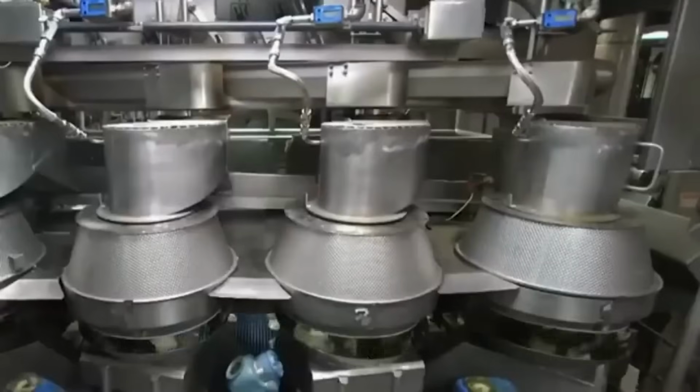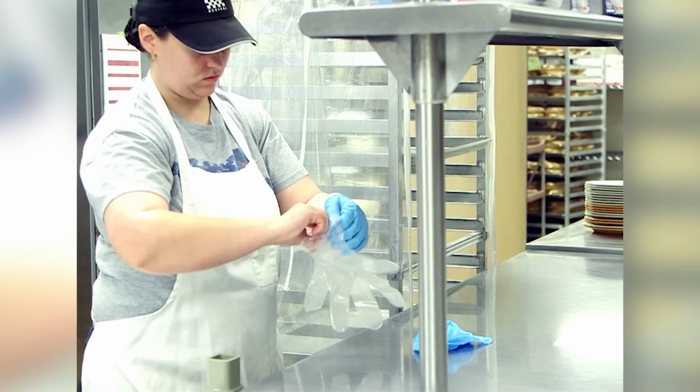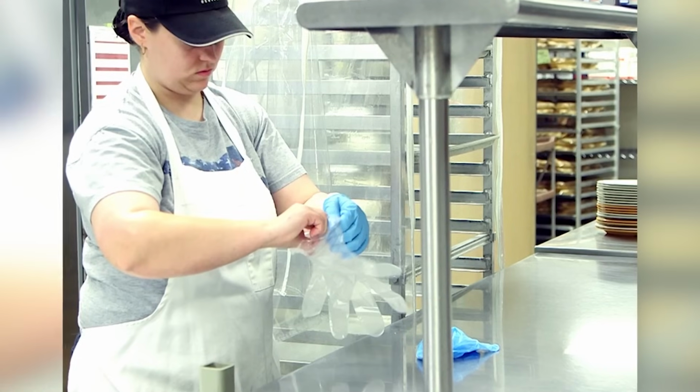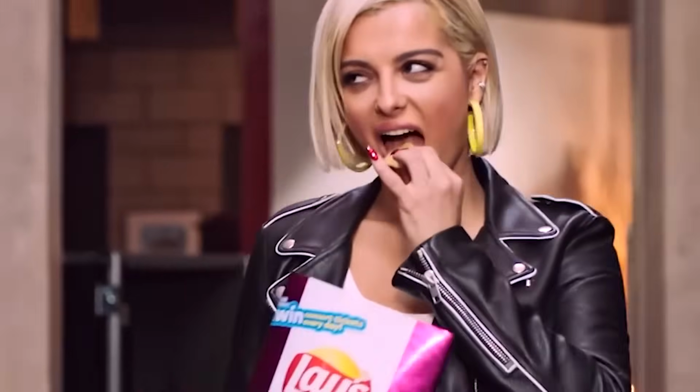The factories are designed to operate at peak efficiency while maintaining rigorous hygiene and cleanliness protocols. Workers in the facility adhere to strict sanitation procedures, including wearing protective clothing, gloves, and hairnets to prevent contamination. Even though the chips have left the factory and are on their way to retailers, the process does not stop there. Lay's has extensive logistics networks that ensure a steady supply of chips to stores and vending machines worldwide.